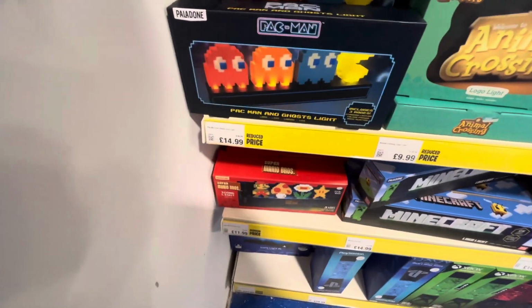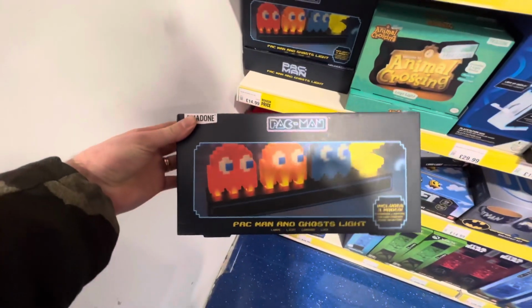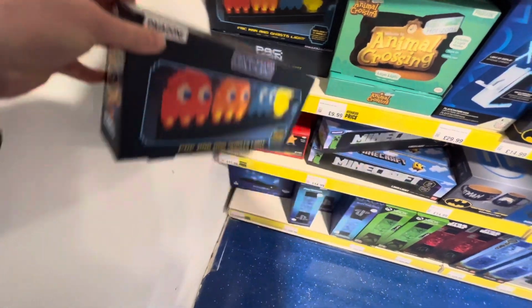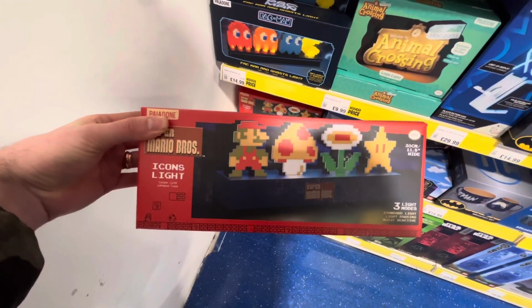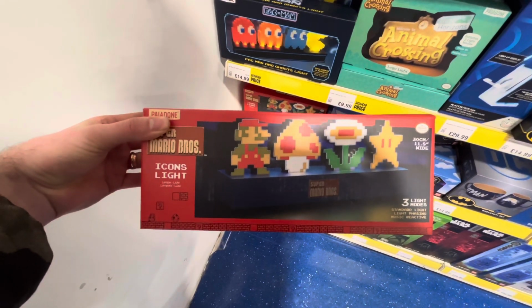I wanted to pick one more light up, but I was torn. Which one would you have picked up? Let me know in the comments down below. We have this Pac-Man light here, which has the ghosts and Pac-Man himself, or this Super Mario 8-bit light below. I think both of these were super cool. I only had room for one of these, so I had to pick one up. So stick around, I'll show you the pickups, which one I grabbed.